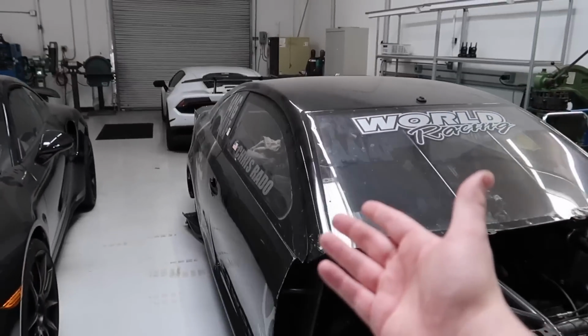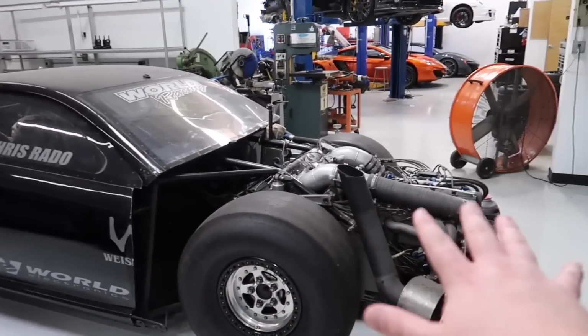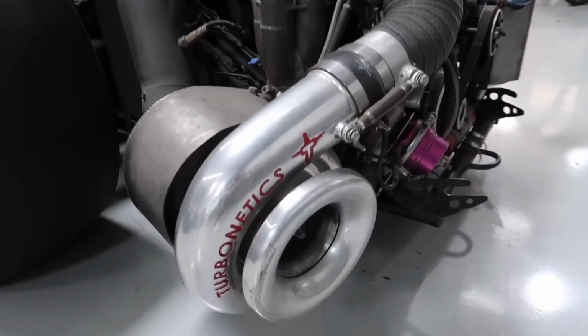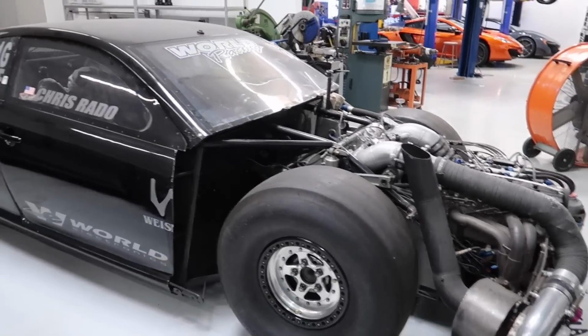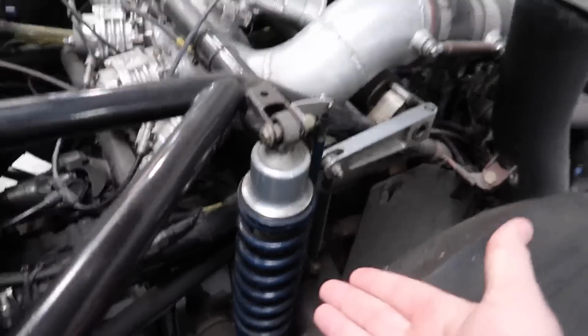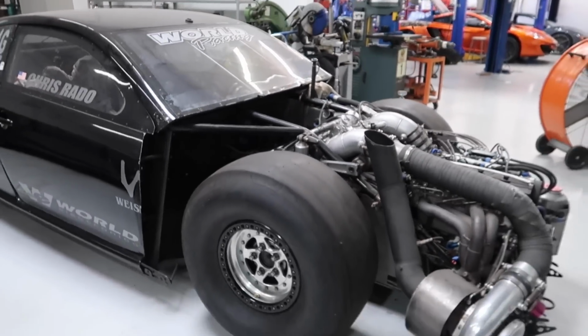The crazy part is they took a lot of stuff from normal drag cars and flipped it around. So it's got a Ford 8-inch rear end, except it's not a rear end, it's a front end. And look at the size of this Turbonetics turbo. That is unbelievable. Obviously, they had to do a full custom suspension setup because a front-wheel drive car making this much power, that's not very typical. Wow. So this is pretty cool.